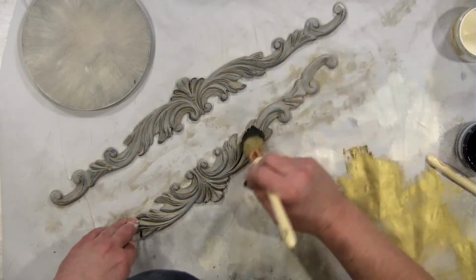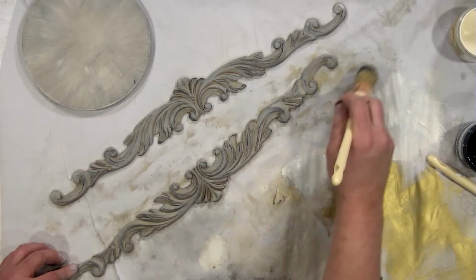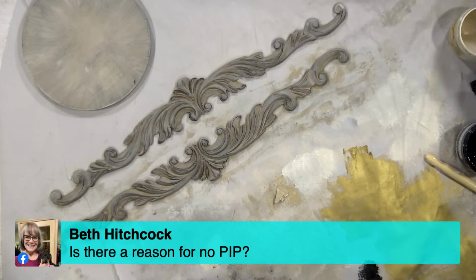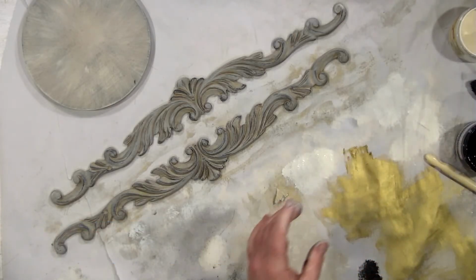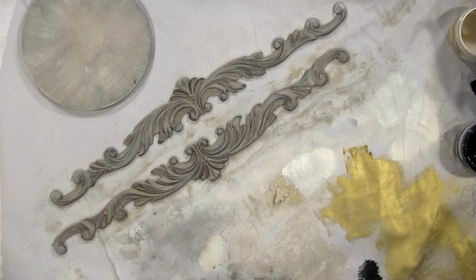So Beth says, is there a reason for no picture-in-picture? There is, Beth. If there's a picture up in the corner and we need to do editing for sped up stuff, we can't remove that picture-in-picture for the sped up ones, and it looks horrible when it's there. So that's why it's better for us not to be there.